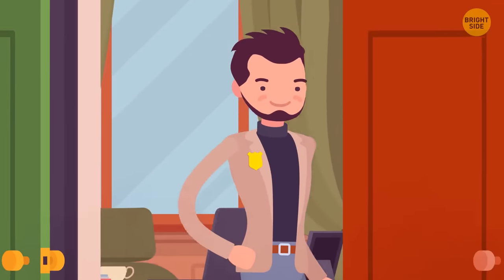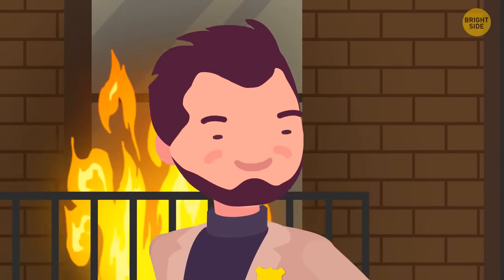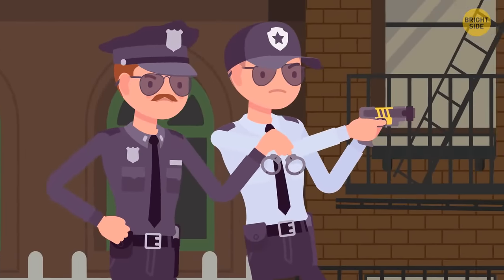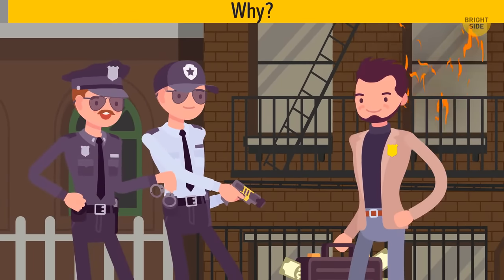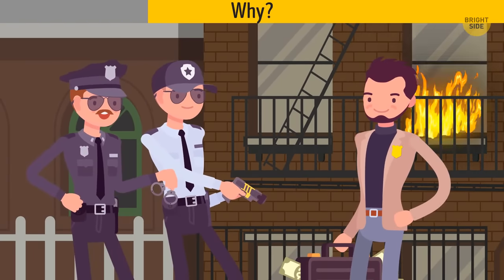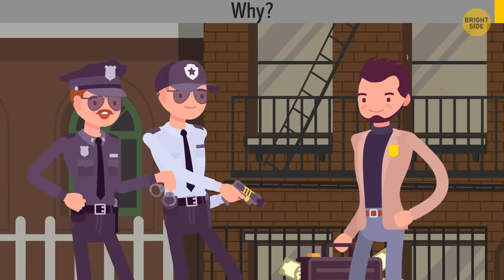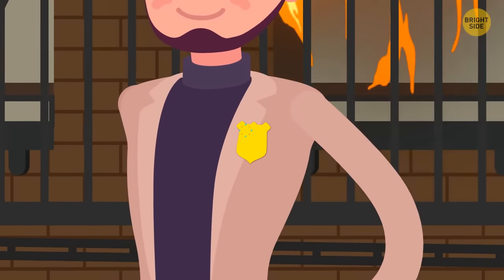Modern safes are fireproof. The secret documents will be safe. You run out of the house and wait for the fire to burn out. A police car pulls up. At first, they want to arrest you for dangerous driving, but they don't. Why? Because you're a special agent, remember?